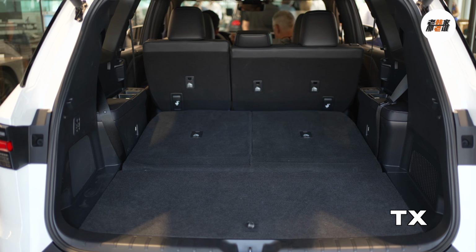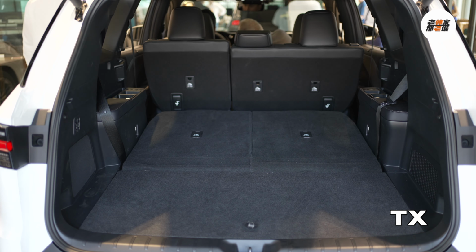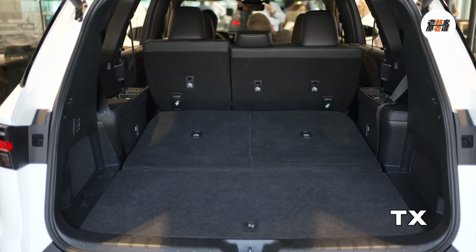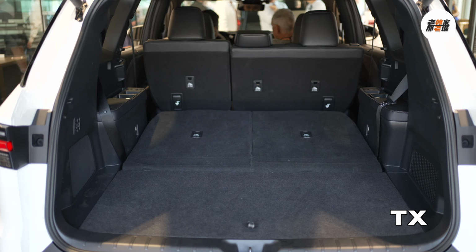With the third row of seats down, as you can see, the space is still very good, and the whole back platform is very flat. Essentially, it's enough for daily living. After folding down the second row seats, the space becomes even better. It's basically the same as Grand Highlander. It has a third row seat with power control.